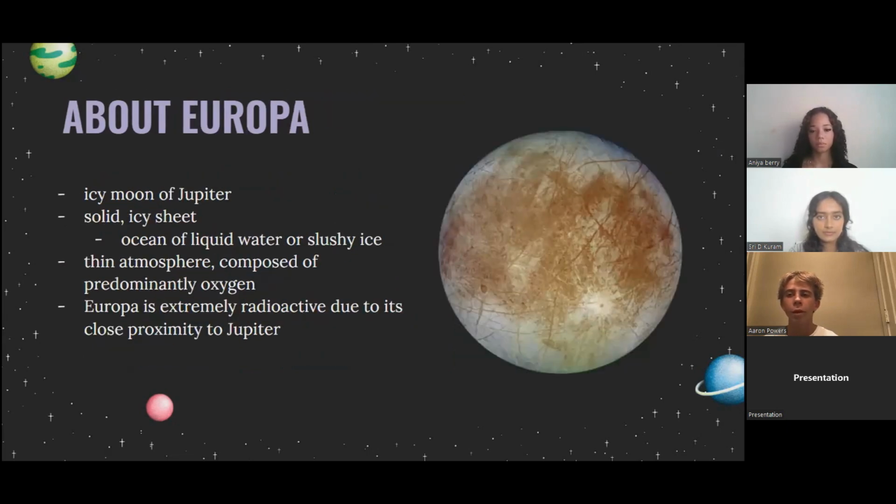We also determined the ideal location to send Deinococcus radiodurans was Jupiter's icy moon, Europa. Europa's surface consists of a solid icy sheet, and beneath the surface, experts believe, is an ocean of liquid water and slushy ice. Europa also has a thin atmosphere that is primarily composed of oxygen. The presence of water on Europa has made many wonder if life could survive there.